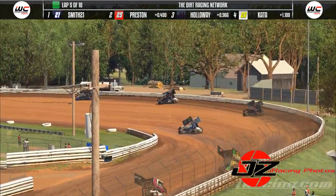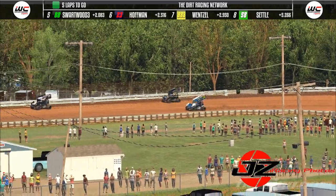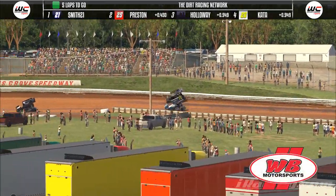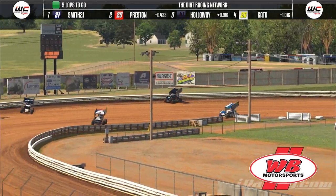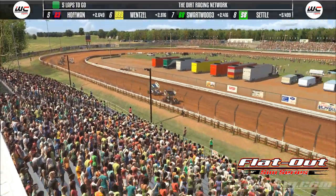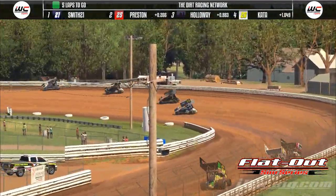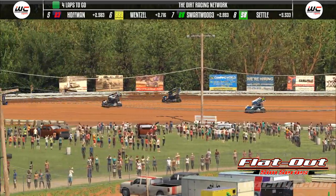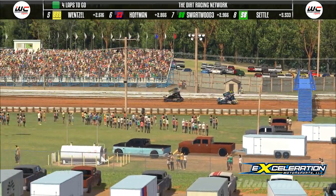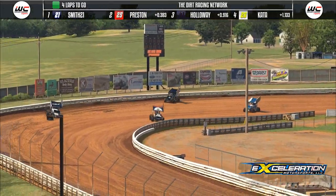About a half a second between second and third. Holloway and Cotta now battling for the 3rd spot. Joe Cotta on the inside, 26 car. Track looks like it's still plenty of grip everywhere. See a lot of these guys moving up to the top shelf here. Smith, Preston. Joe Cotta working the bottom and not really losing a lot of ground to Holloway right there.